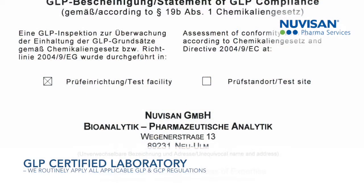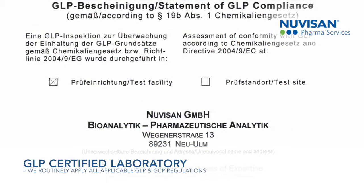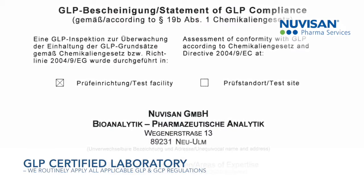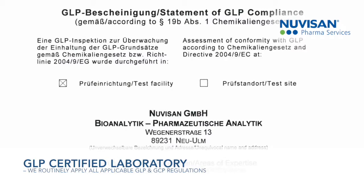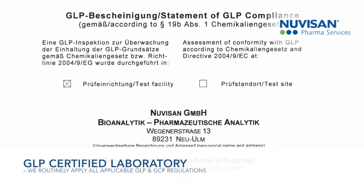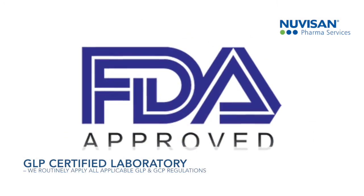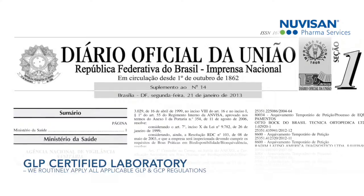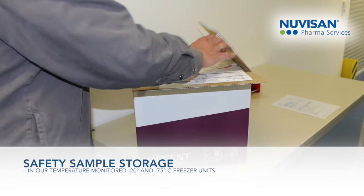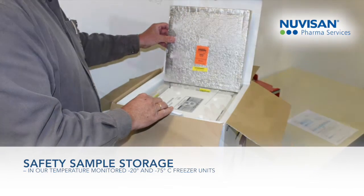For many years, our GLP certified laboratory has been analysing samples from early toxicology through to late clinical phases. We apply all applicable GLP and GCP regulations and are frequently inspected by different authorities such as the EMA, FDA and Anvisa. Regardless of the origin of the samples, all shipments are received by our trained laboratory staff and directly unpacked and registered.